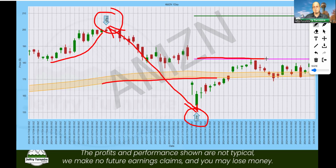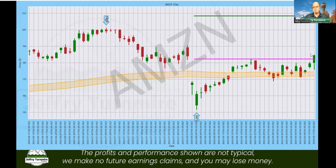There's the 618 line. Now, right behind my little drawing tool is the close above that 618. So that target all the way up here, you may be like, well, JT, you don't have a price listed on that target. That is the 1.1448 extension, which is 90% of the way to the 1.272, 127.2% extension.